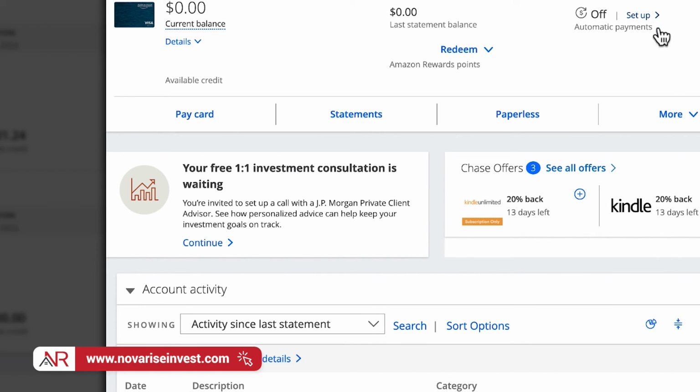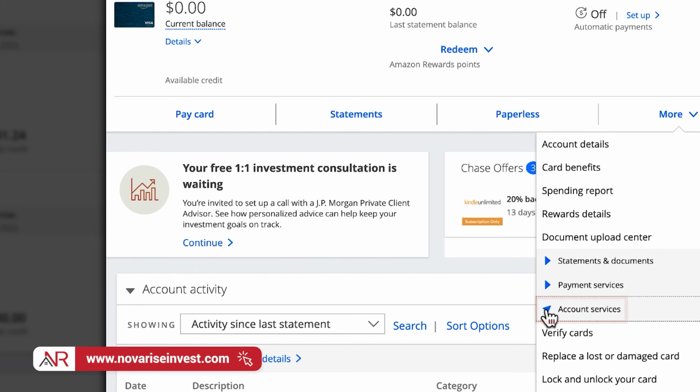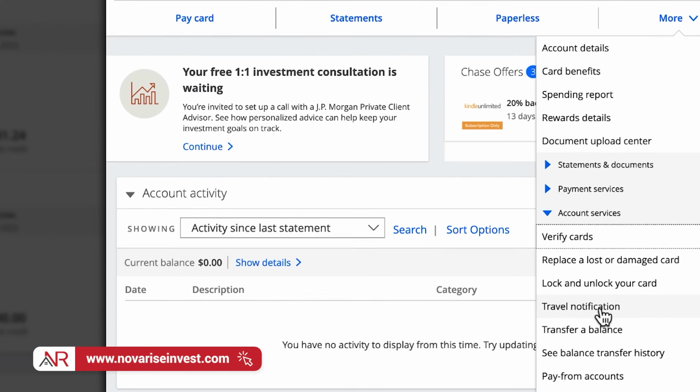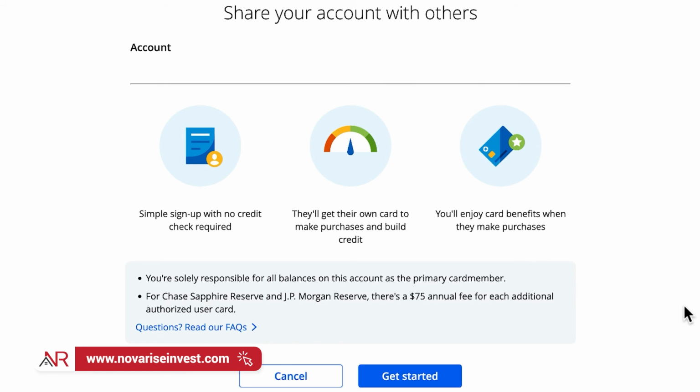So the reason why I'm doing this walkthrough is just to give you an idea of where you can find that information. But once again, each credit card has a different way to set up, all right? So we're going to go down to more, and then we're going to go straight into account services. And then once you get to account services, you're going to scroll down until you find a section where it says add an authorized user. And you're going to click on there, and voila.